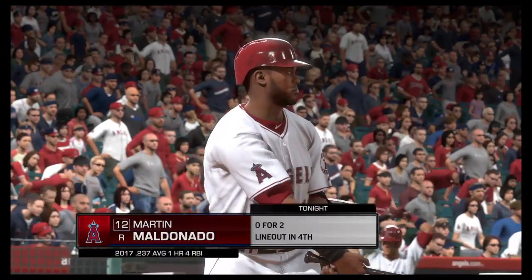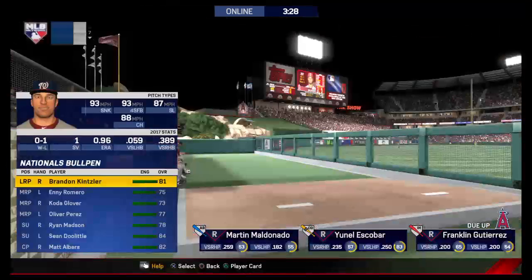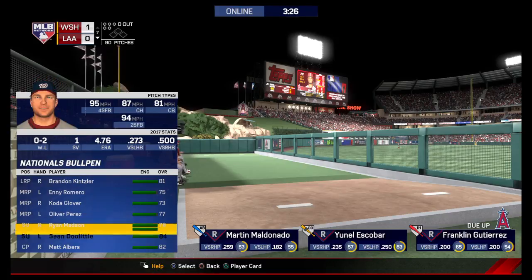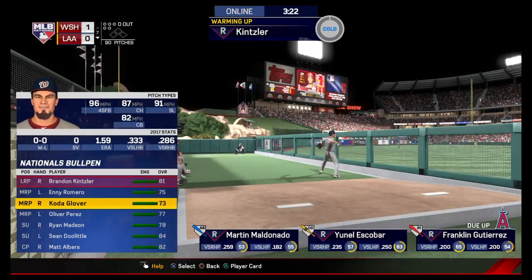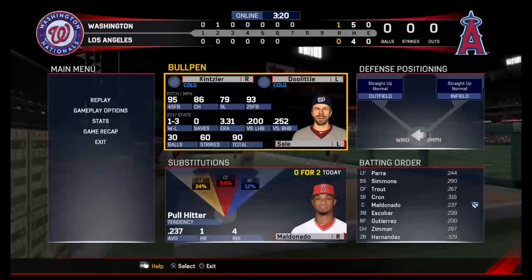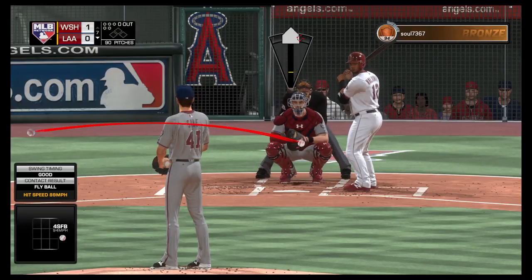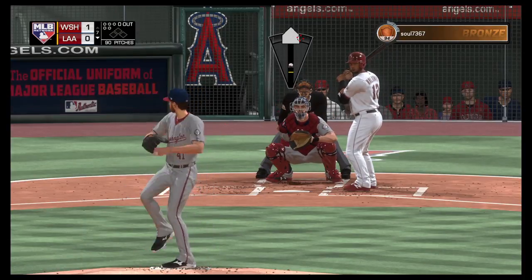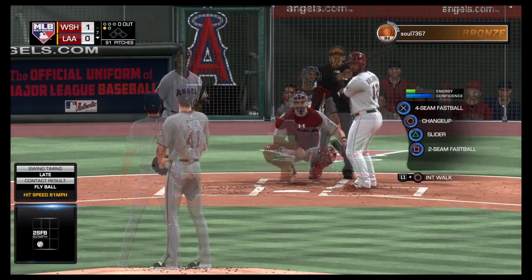Digging in to try it again, catcher Martin Maldonado. And some action out in that Washington bullpen now as we see both a left-hander and a right-hander throwing. Sends that one out of play for strike one.